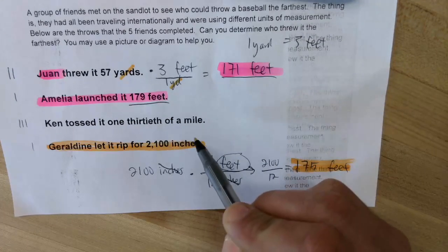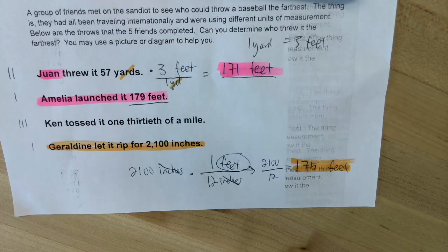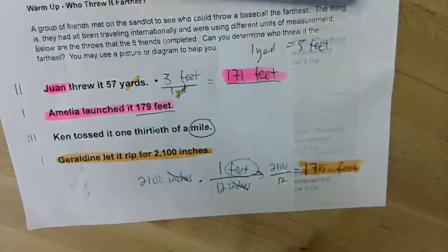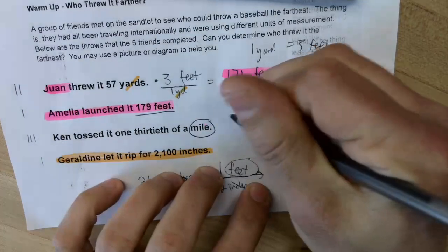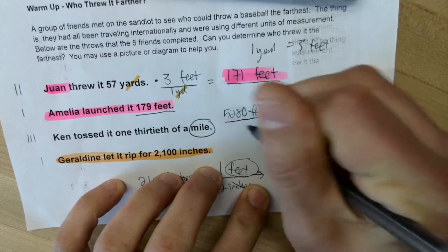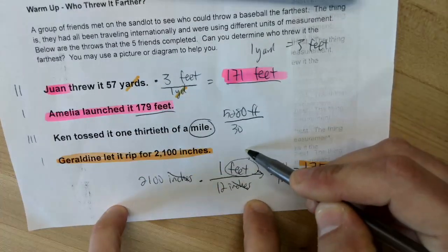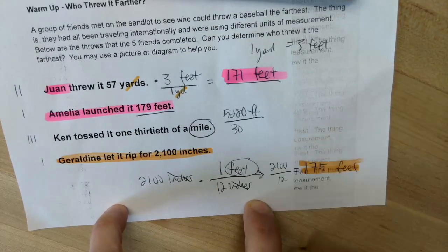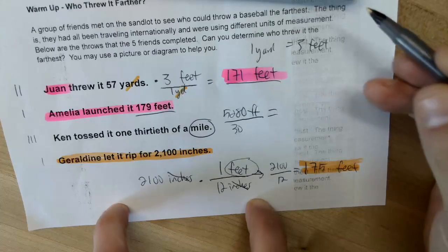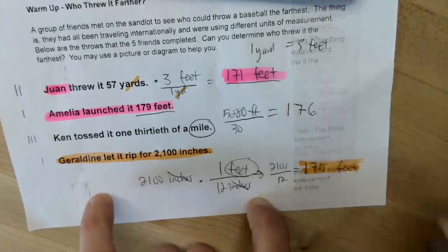1/30 of a mile. How do you find 1/30 of something? What's a simple way to do that? You divide it by what? Divide it by 30. Is that what you said? Yes. You both agree. Divide by 30. So let's do that. 1 mile, though, you might not know this, and I had to tell some people, and that's okay. That's 5,280 feet. We're going to divide it by 30. Now, look at what I'm doing here. I'm using a fraction to show what operation? Division. Yes. Please get into that habit. But when we divide that by 30, we get 176.